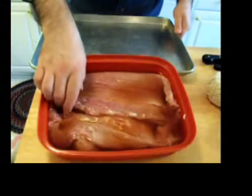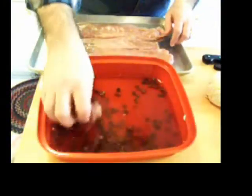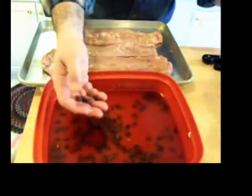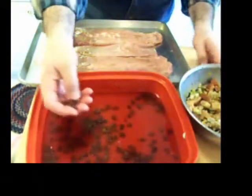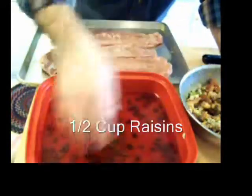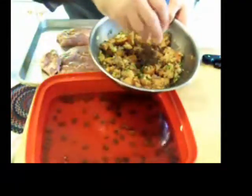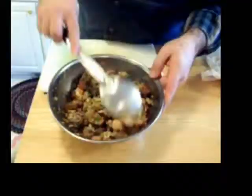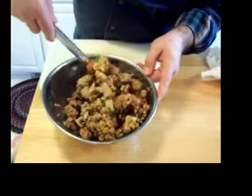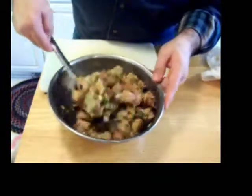I'm going to pull them out of the marinade. Let them drain a little bit. Nice extra chunk there. Look at how those raisins plumped up while they soaked in that bath. So we'll go ahead and transfer all these raisins into the stuffing, so that we get good distribution and even incorporation of raisins in that awesome stuffing.